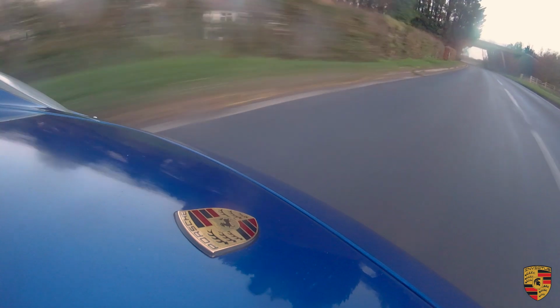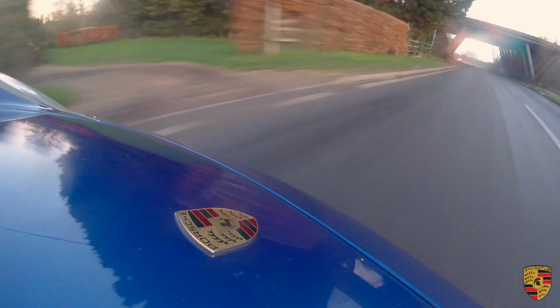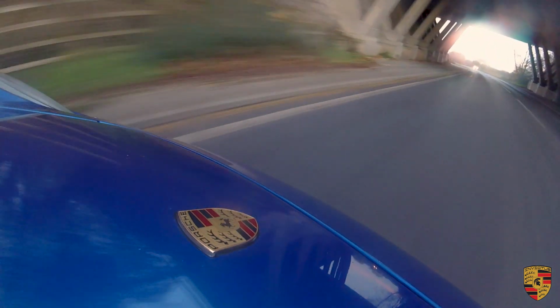Just for example, in this tunnel, this is what puts a smile on my face. So you can just ring it out. That's what puts a smile on my face.